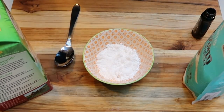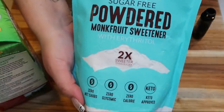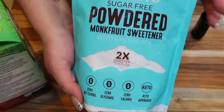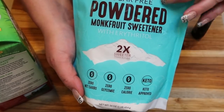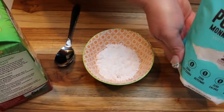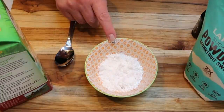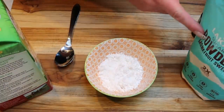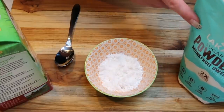While our bread's in the oven, we're going to make our glaze. I'm using the Lakanto powdered sugar. This is 2 times sweeter than regular sugar, so it's actually half the amount of this versus regular sugar. The recipe calls for 4 tablespoons of powdered sugar, so I went ahead and just did 2 tablespoons of this because it's 2 times sweeter. So we want to use half the amount.